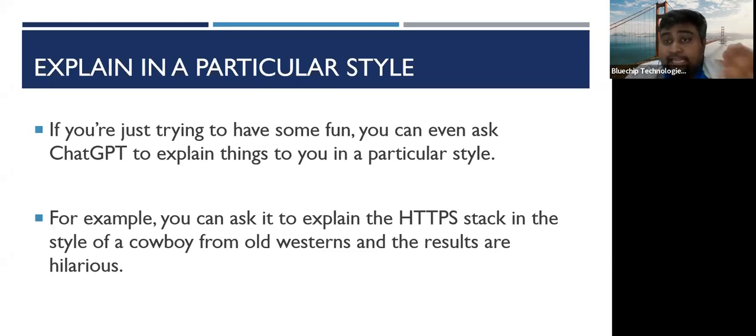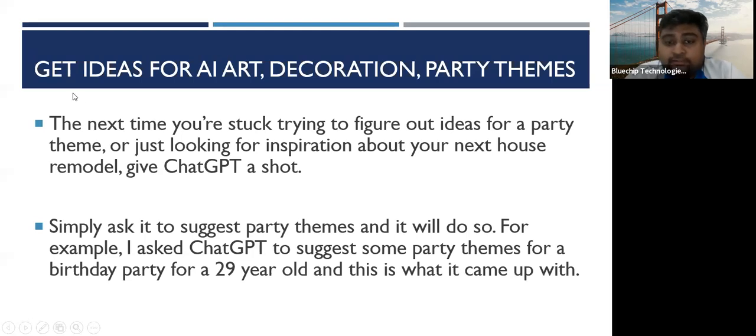So you can have age as a different way and style as a different way, and it almost applies to all the topics in the world, like millions of topics that we can try. Then another use case: get ideas for AI art, decoration, party themes. So this is again 3 things, but it's not limited to 3. It's just an example, but you can get ideas, right? That's where it's impacting the creative industry, because the creative industry is all about coming up with new things, maybe an idea, maybe a concept, maybe a script. So ChatGPT can impact the creative industry really hard because of these features that they are providing.